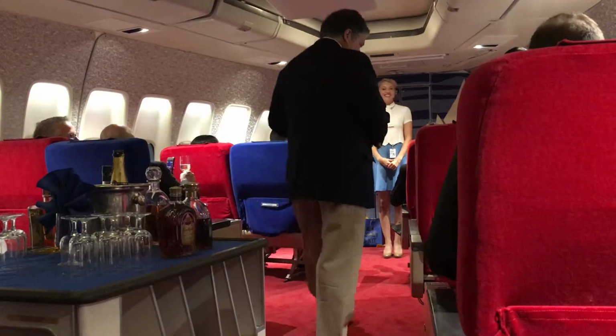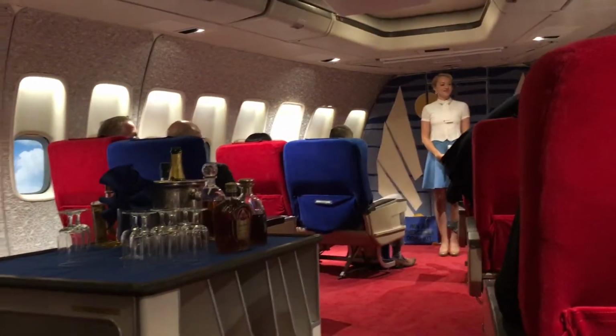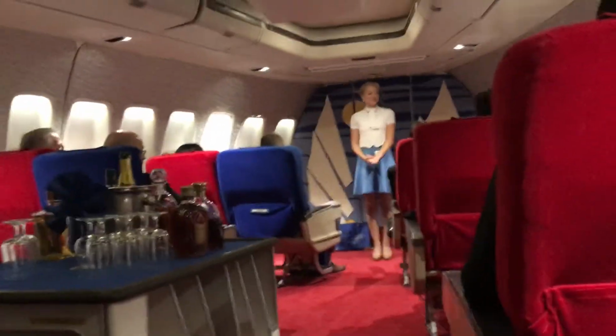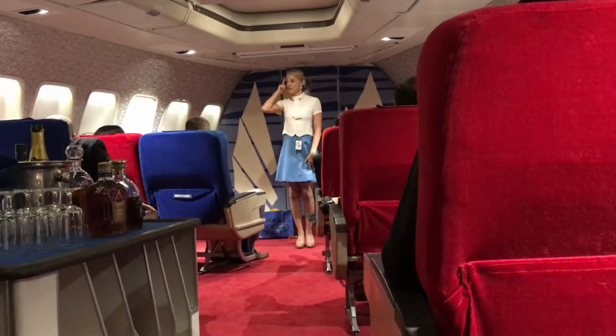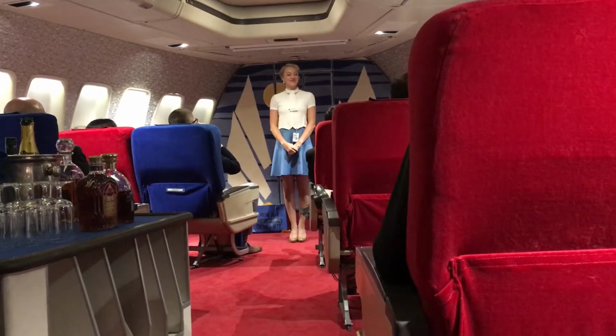Ladies and gentlemen, my name is Sabrina Kern and I'm your chief purser for tonight's flight. On behalf of myself and the entire crew, we would like to welcome you on board this Pan Am 747 jet clipper. As we prepare for departure, we ask that you pay close attention to this important information about the Air Hollywood version of the Boeing 747.